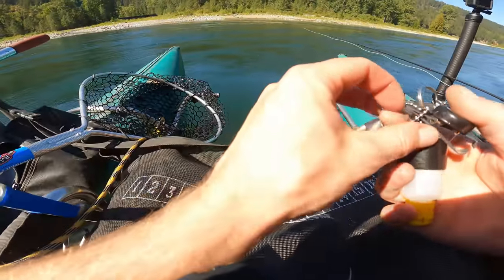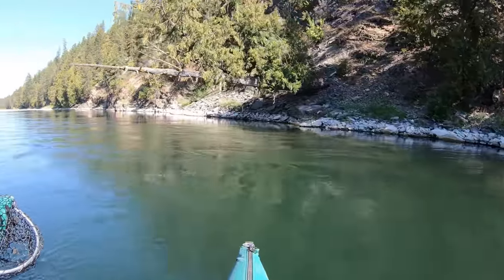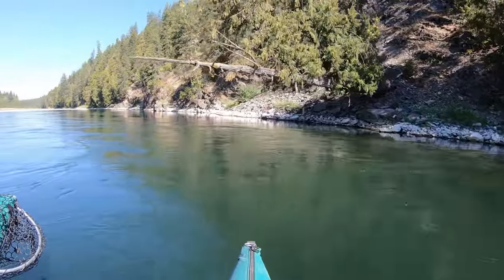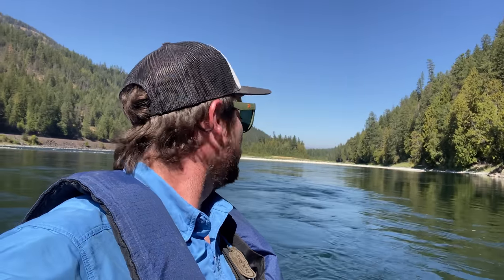All right, what happened here? It's a pretty cool tree hanging out over the river. We got the only rapids on the whole river coming up. Really not that bad. I'm kind of stuck in this little back eddy. I need to get this way. The river actually splits right here. That's an island behind me, and it splits way back in that corner over there. So I gotta pay attention here. Go through this real quick.